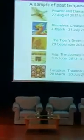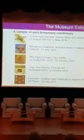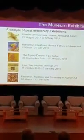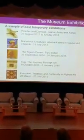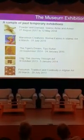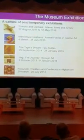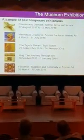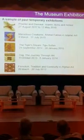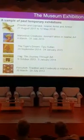This just shows you some of the past temporary exhibitions that we've had at the Museum of Islamic Art. Probably one of our biggest blockbuster shows was the Hajj exhibition back in 2014 and Marvelous Creatures in 2015. We really noticed that the number of visitors that come to see the museum's temporary exhibitions also affects the number of visitors visiting the library. So exhibitions are really interlinked with what happens in the library, and we're going to talk a little bit later about the Powder and Damask Islamic Arms exhibition, which is quite an exciting one for the library.